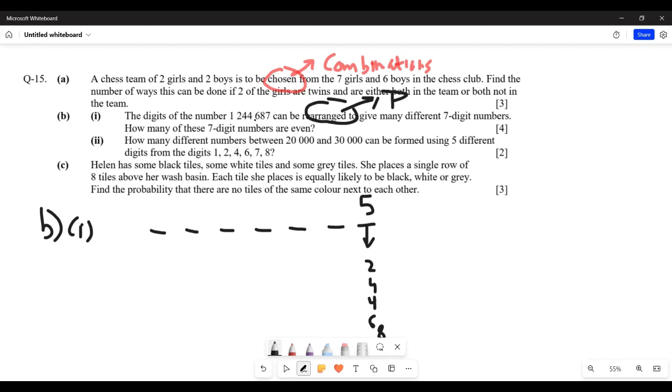How many do we have left? 1, 2, 3, 4, 5, 6. So 6 numbers are available for 6 spots. So this is going to be 6 factorial or 6P6. So the answer is going to be 6 factorial times 5, divided by, since 4 is there twice, there's repetition, so 2 factorial. So 6 factorial or 6P6 times 5 or 5P1 upon 2 factorial or 2P2, which gives 1800.